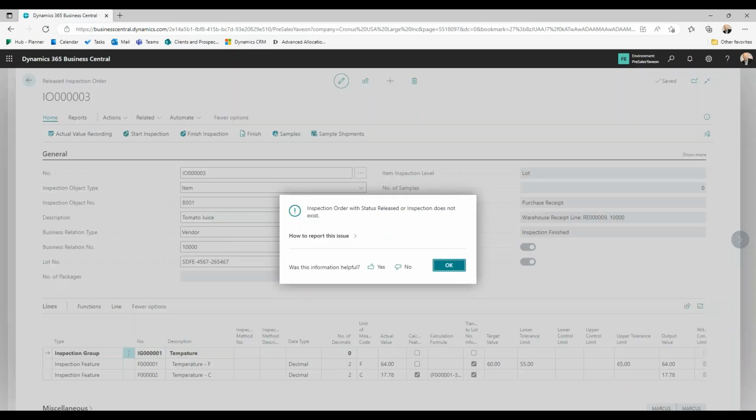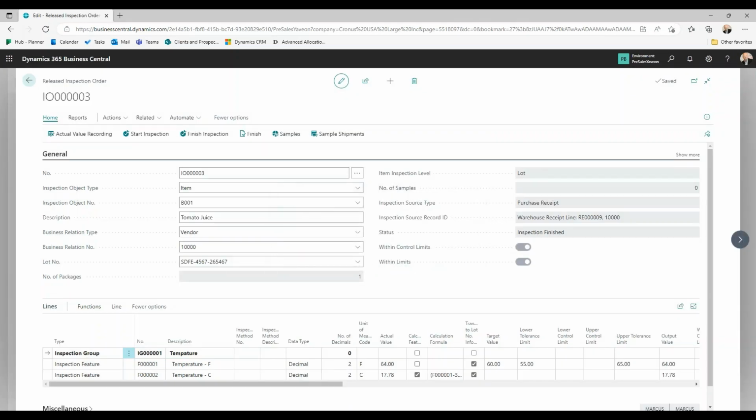I also have this little screen here, which is actual value recording. Oh, I can't get to it because it's closed. That would allow me, just from a data entry perspective, to see the specific evaluations or the specific tests or features that I'm evaluating in a cleaner window. Okay, so that's what that process would look like.